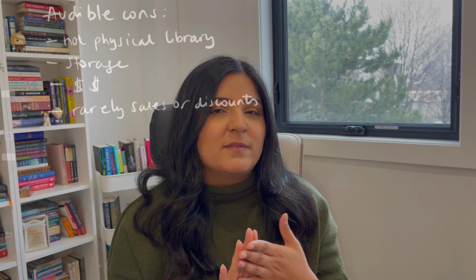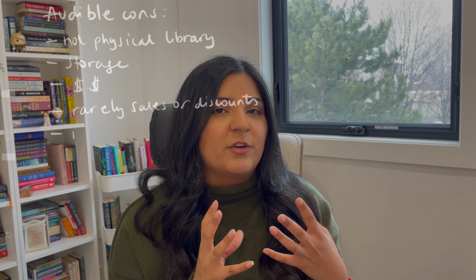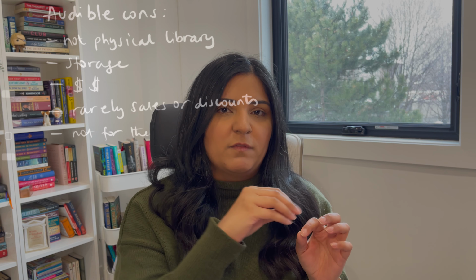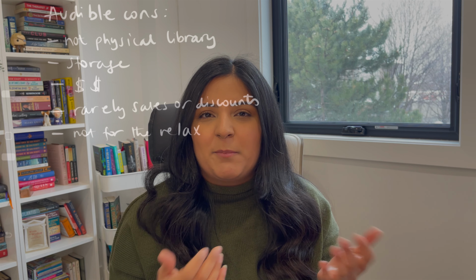One thing that I don't love is that audiobooks actually use up quite a bit of storage space on your device, on my phone, especially when they're downloaded. So once I'm finished reading them, I have to go offload them from the device, and it takes up a lot of space. So if you're tight on space on your phone, it may not be it for you.